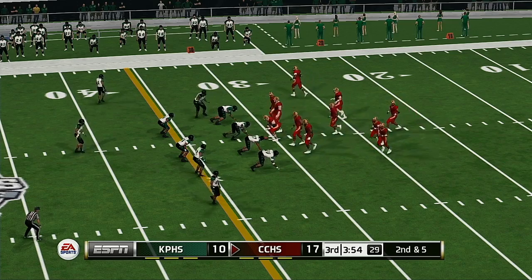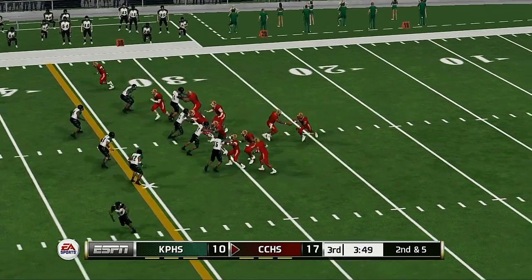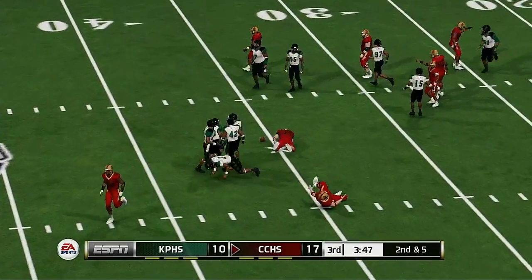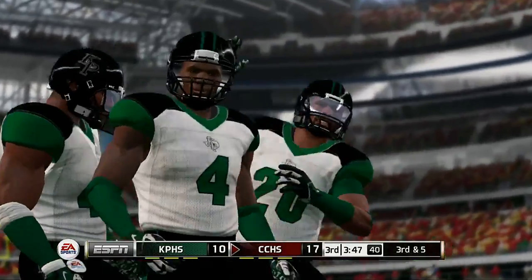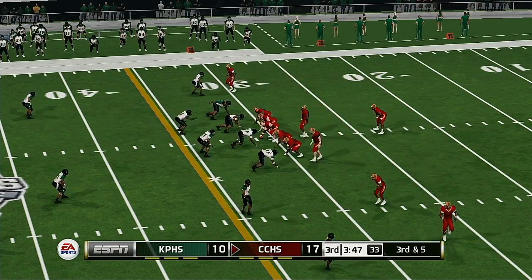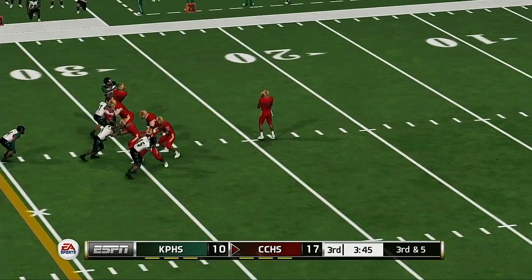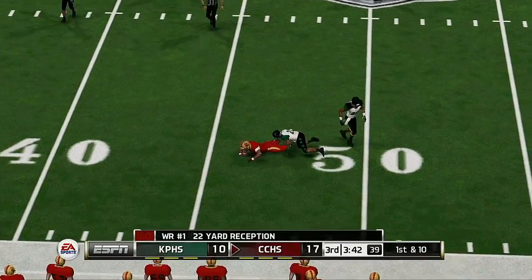Second and five. Ball on the 30-yard line. Trying to get it to the tight end, but it falls to the ground. Number 35 was the intended receiver on the play. That'll make it 35. And he's immediately tackled.